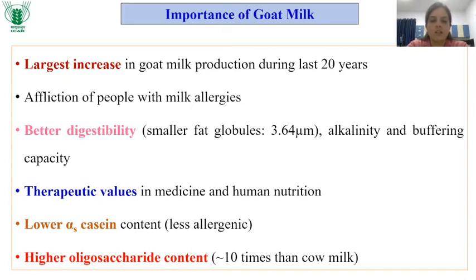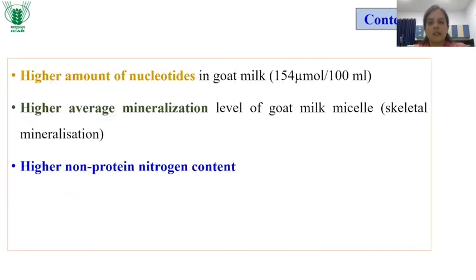Then there is lower alpha S casein content. This alpha S casein content is mainly responsible for milk protein allergy. It also has higher oligosaccharide content, almost 10 times more than cow milk. Higher oligosaccharide content will make your gut beneficial, meaning the microbes which grow in the gut will be beneficial for the growth and development of the body. Then we have a higher amount of nucleotides in goat milk, a higher average mineralization level of goat milk micelles, skeletal mineralization occurs because of this, and NPN content is also higher.